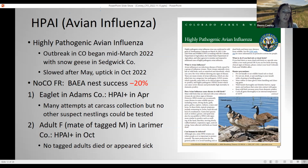We did then get a call about a dead adult eagle that was picked up in Larimer County in October that tested positive. And we didn't have a tag on that bird, but we did on the male, her mate. So other than that bird, we didn't have any other adults that even appeared to be sick, including the tag birds that I'll talk about in a minute. So that was kind of the silver lining: we had a poor year for nest success, but at least over the spring and summer we weren't losing adults.